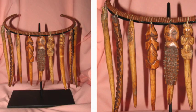And this is a shaman's necklace. There's a picture of a shaman's necklace with all these different amulets hanging down.